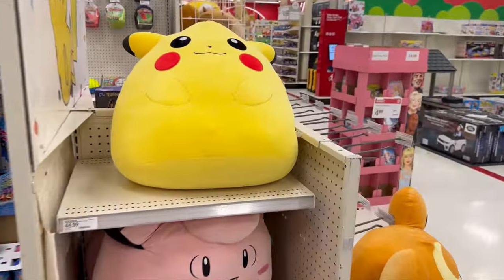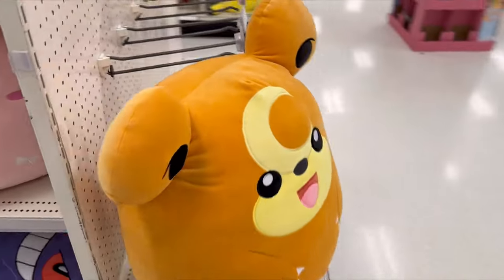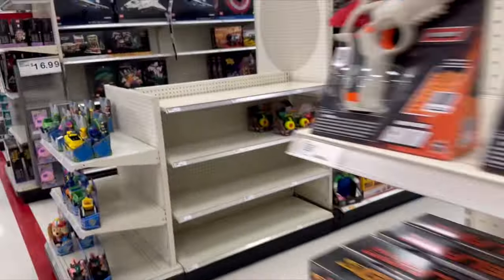All right, looking around for stuff, and I actually found these giant Pokemon Squishmallows. They got Pikachu, they got Clefairy, they got Gengar, and they've got a Teddy Ursa. And I actually think we're going to get this Teddy Ursa for my girlfriend Gina. She's a big Teddy Ursa fan, and I think it would look great in her house. So we're going to grab our man here, and we're going to slide over to the collector spot.